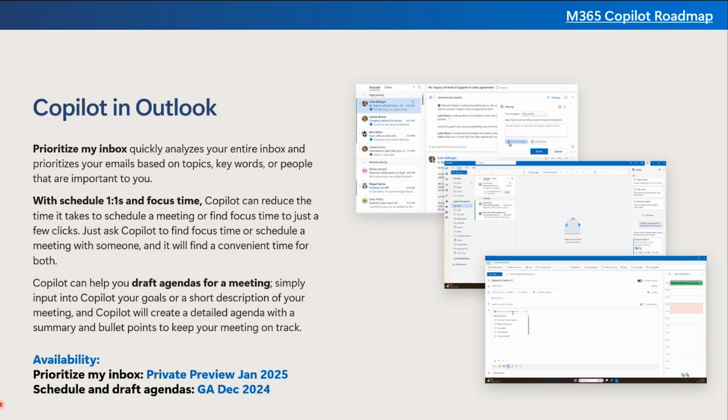But what's really interesting is that it can help when you have an unmanageable inbox, such as mine. Sometimes I come back, not necessarily from vacation, but from a meeting, and there's a bunch of emails. From the last time I visited my inbox, I might have something like 17 emails waiting. So having Copilot tell me which emails I need to prioritize is excellent, as well as scheduling one-on-one time.